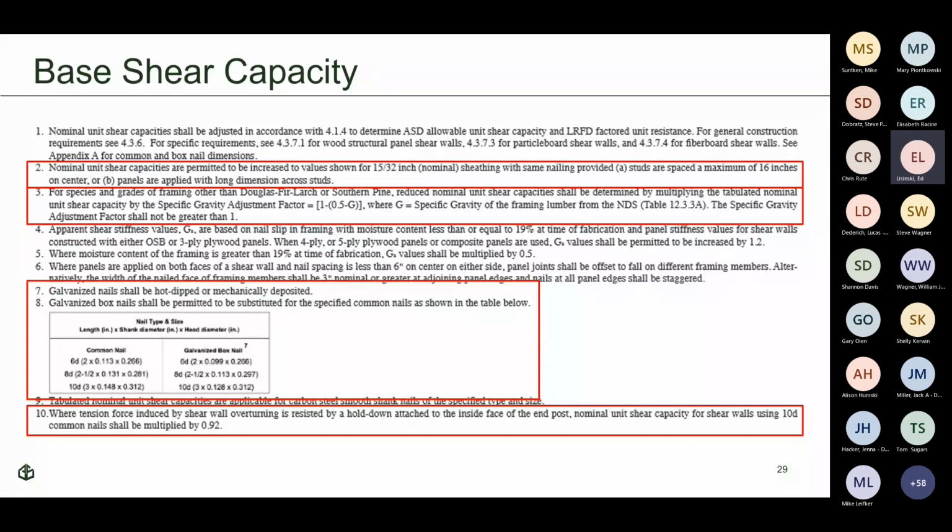For species and grades of framing other than Doug fir larch or southern pine, reduced nominal shear capacities are determined based off the specific gravity of the wood. So somebody can come in with any type of wood for a shear wall. These values are all based using Doug fir larch or southern pine. But if somebody wanted to come in with different wood and use that, you would use a ratio then of their specific gravity to come up with those shear values.